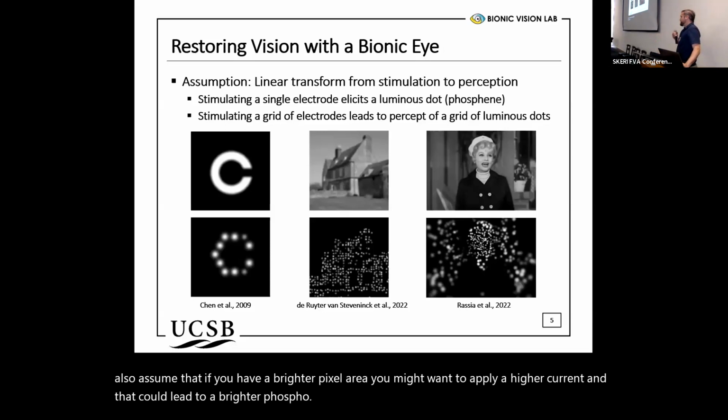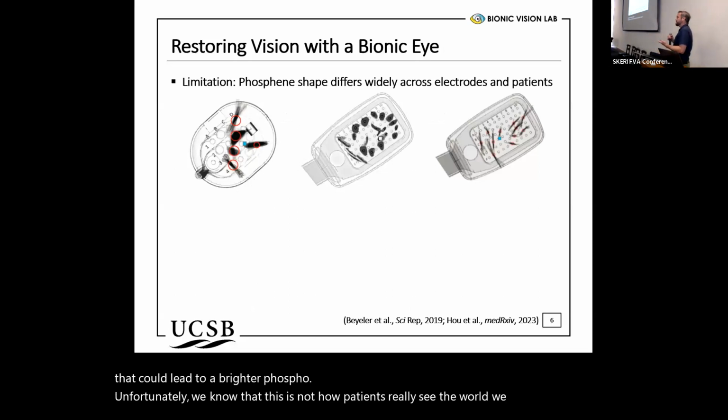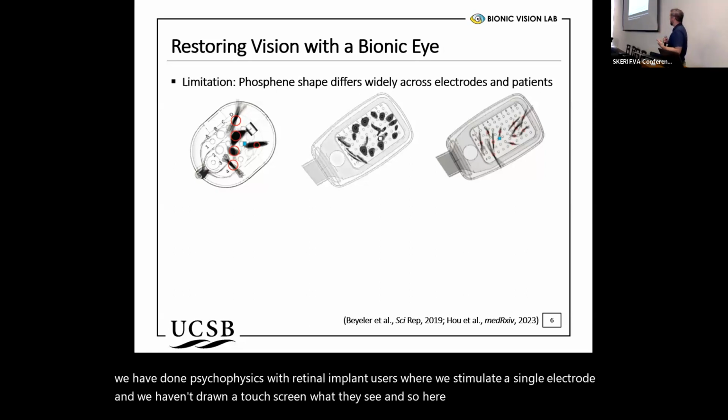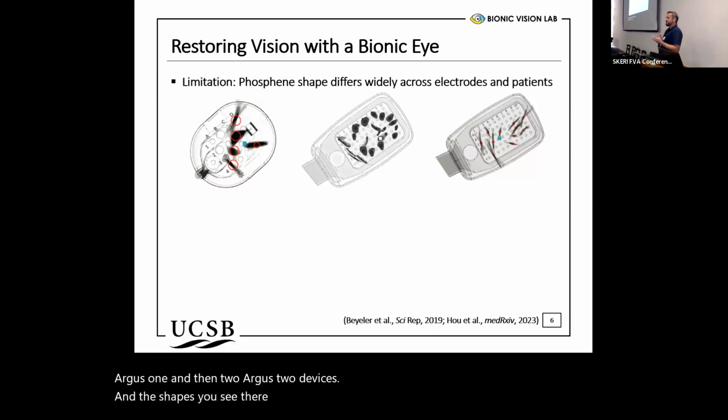Unfortunately, we know that this is not how patients really see the world. We know this because we have done psychophysics with retinal implant users, where we stimulate a single electrode and have them draw on a touchscreen what they see. Here are 3 examples from an Argus 1 and then 2 Argus 2 devices. The shapes you see there are phosphene drawings averaged over 5 trials and centered over each electrode that produced it.